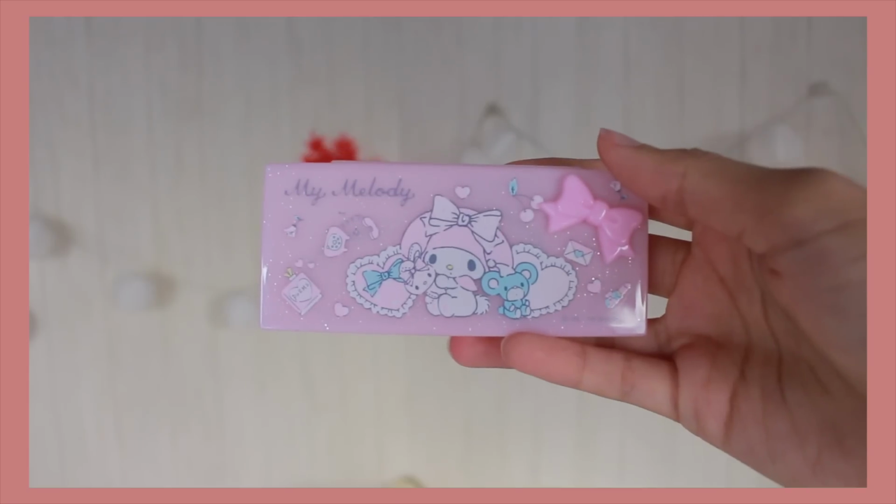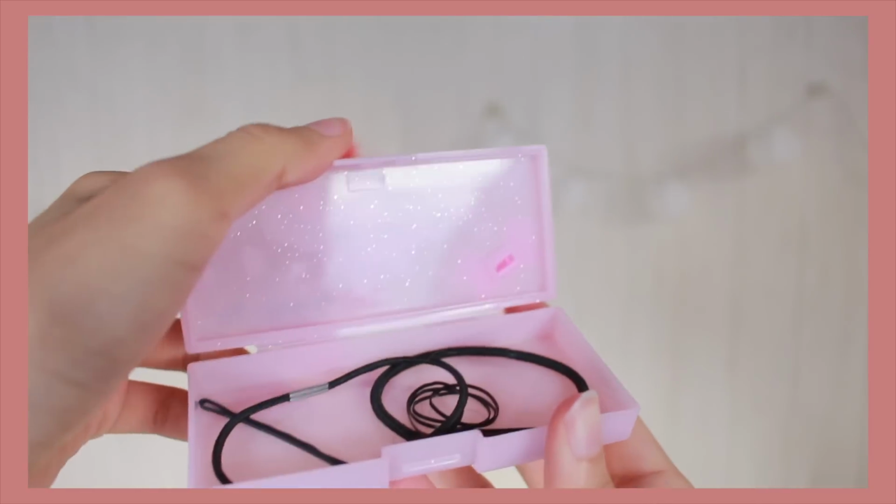Another thing I've got is this little My Melody case. It's basically just a little plastic case, and in this I like to keep hairbands and hair ties, and there's a child screaming outside. I swear I'm gonna kill them in a minute.